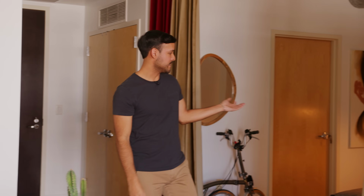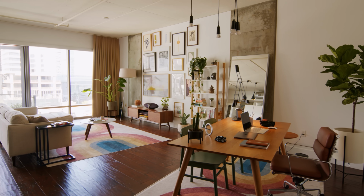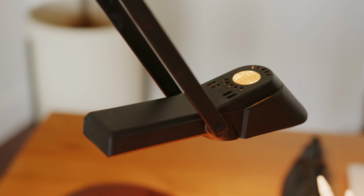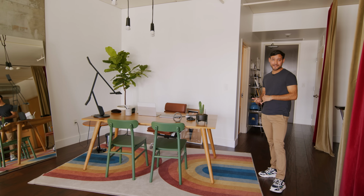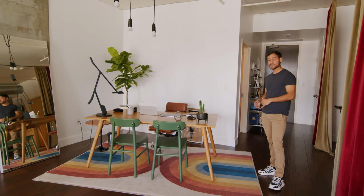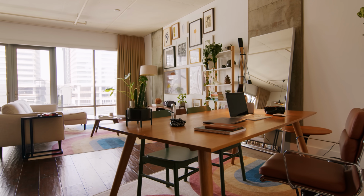So next we have the main living space. To my left is my bedroom, but we can save that for later. And to my right, we have my work from home station. When I started looking for desks, I soon realized that one, desks are really expensive, and two, I just couldn't find the one that I liked visually. So I ended up going with a dining table.